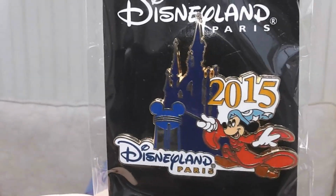I also got a few pins while I was there, as I like to collect pins every time I stay in a Disney hotel, and I also like to get them every time I go to a different park, every time I go a different year. So the first one I got was this 2015 Disneyland Paris pin. I can't remember exactly how much these are. They have the colours on the back. This one is green, so I think this was €6.99. I'm not entirely sure though.